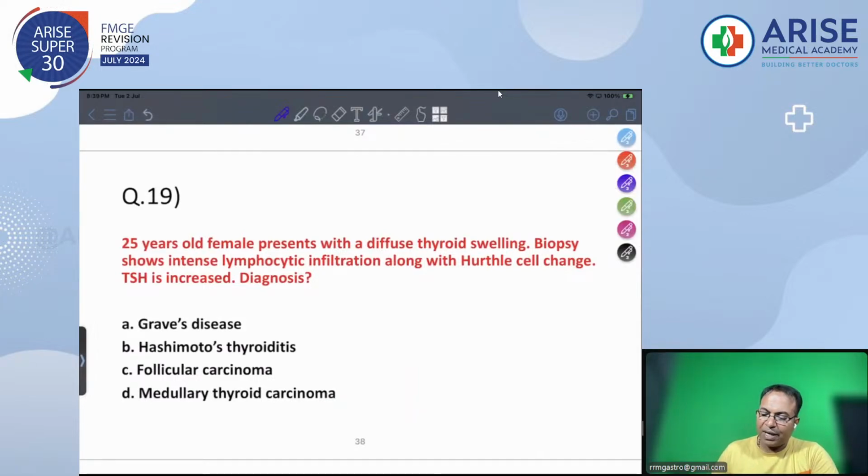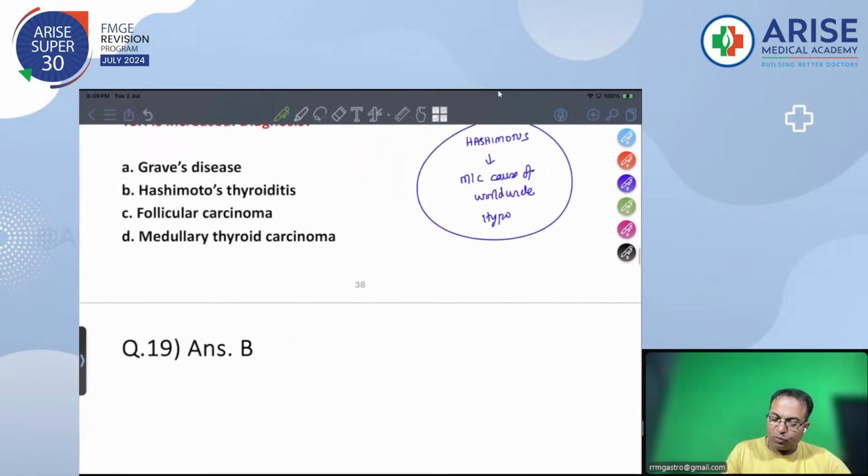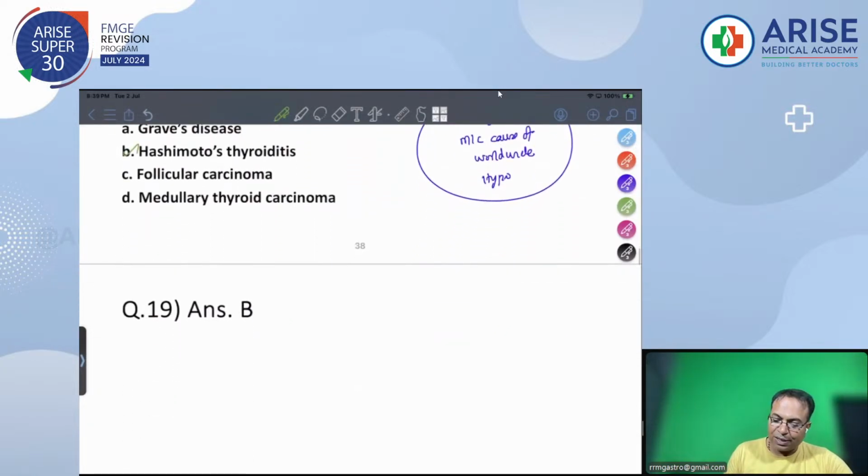A 25-year-old female presented with a diffuse thyroid swelling. Biopsy shows Hürthle cells. So what is the diagnosis? Simple, straightforward question. Repeated MCQ for your exams. Hürthle cell positive is nothing but Hashimoto's. Hashimoto's is the most common cause of hypothyroidism worldwide. So all of you know very well about Hashimoto's. Please don't forget, FNAC shows Hürthle cells.